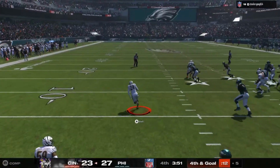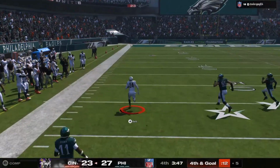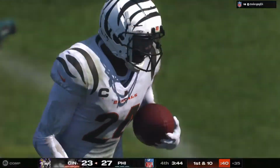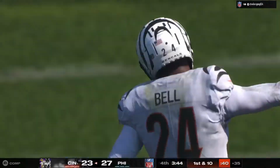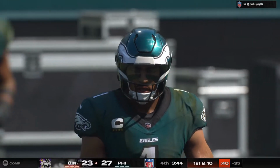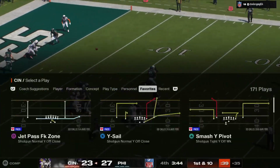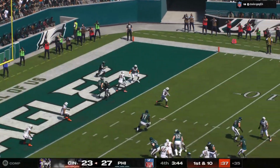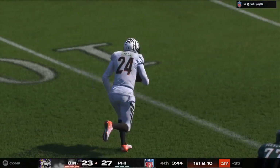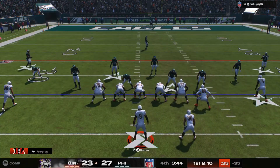Oh, they got the turnover they needed. It's intercepted. That's the safety, Von Bell. He gets free. All right, Mike, file this play away. If they're able to hold on and pull this game out, we're going to look back on this as the pivotal moment of this game. Oftentimes, it takes that one big moment to sway the outcome of a game, and no bigger play than a pick deep inside your own red zone. From the 35, it's 1st and 10.